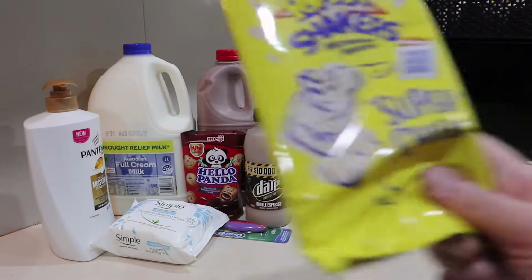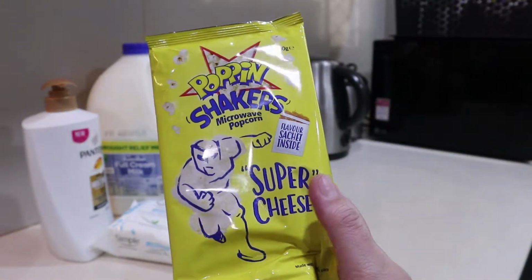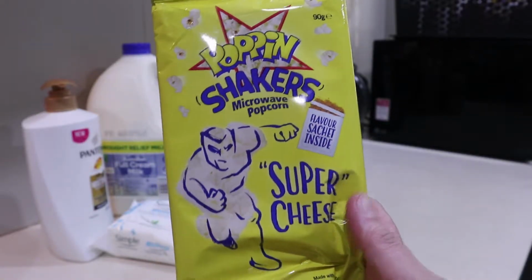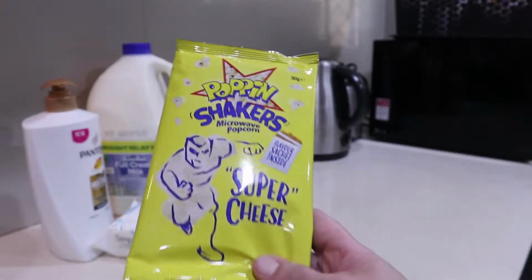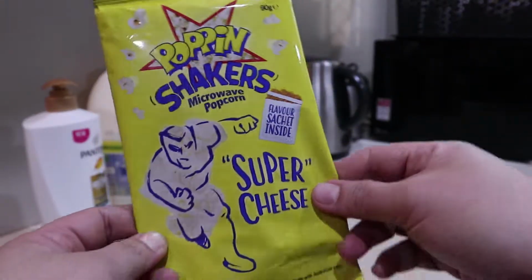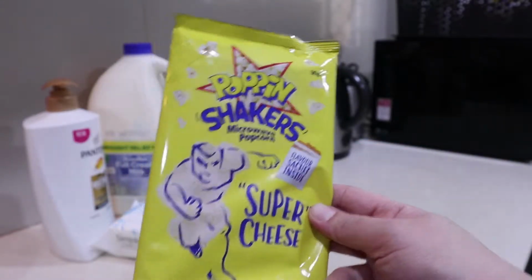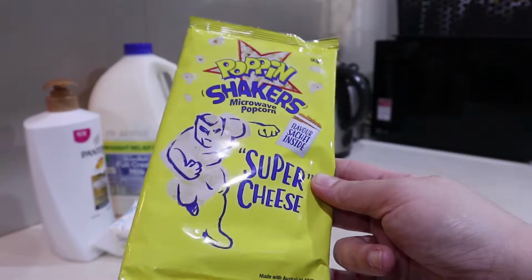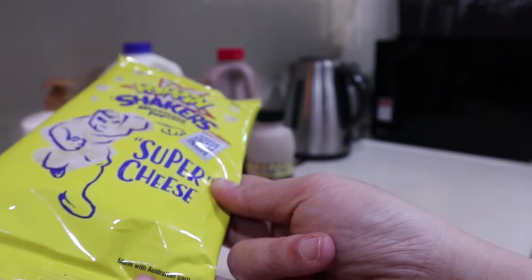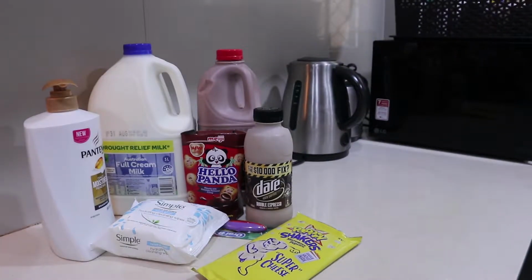So popcorn, we thought of trying this. I haven't tried this myself, but my little one requested. She said, mommy, let's try this one in the yellow packet. Her favorite color is yellow, so she thought, oh, maybe this is a good popcorn. It said made in Australia, made with Australian corn. So we'll see how that tastes.